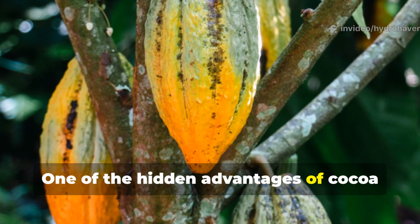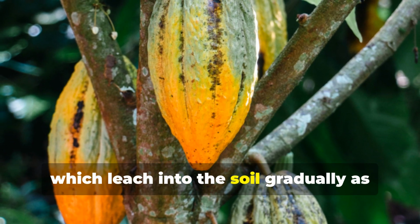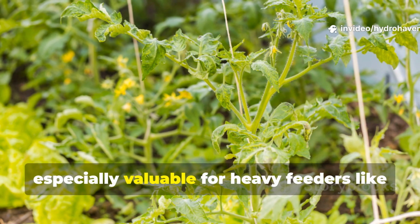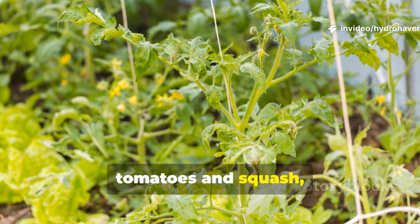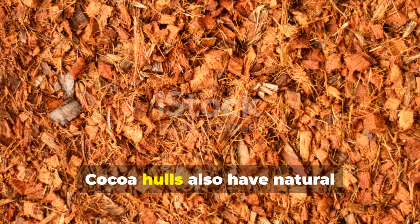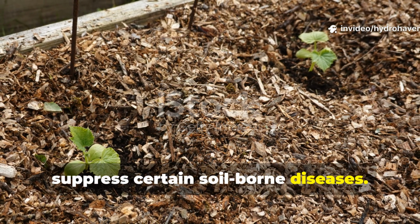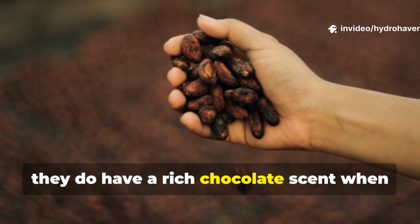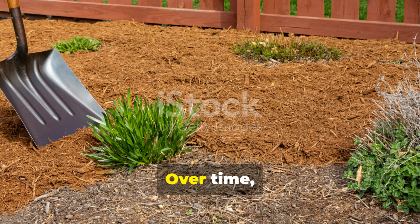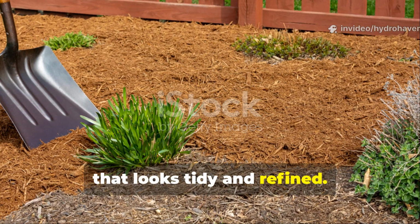One of the hidden advantages of cocoa hulls is their mild content of nitrogen and potassium, which leach into the soil gradually as the hulls decompose. This steady nutrient release is especially valuable for heavy feeders like tomatoes and squash, which thrive when the soil offers a constant trickle of nutrition. Cocoa hulls also have natural antifungal properties that can help suppress certain soil-borne diseases. That said, they do have a rich chocolate scent when freshly applied, which some gardeners love and others find overwhelming. Over time, the fragrance fades, leaving behind a deep brown mulch layer that looks tidy and refined.